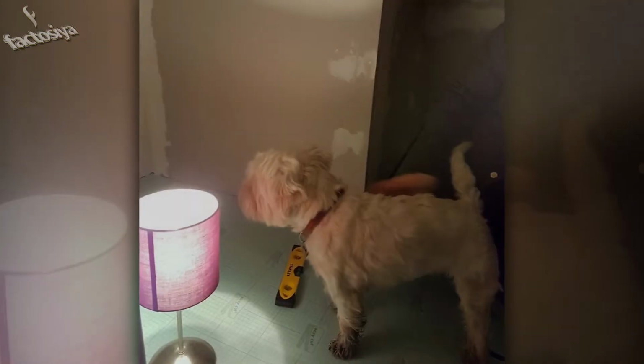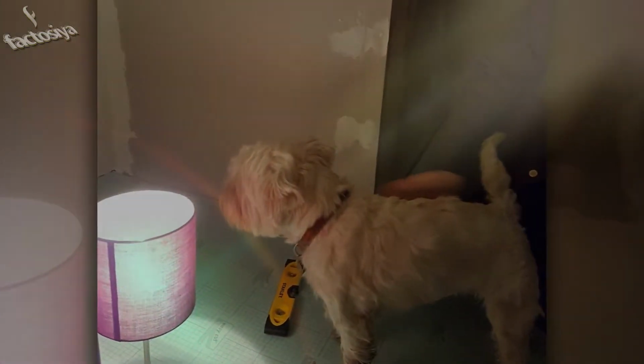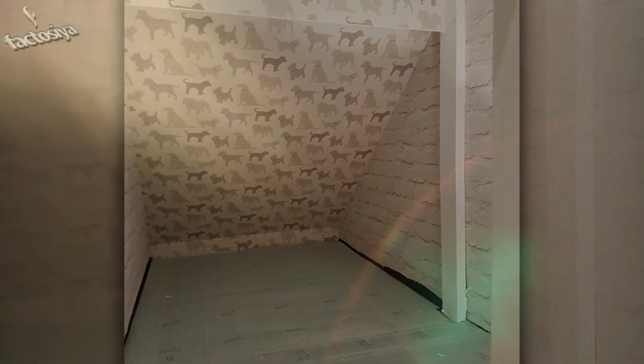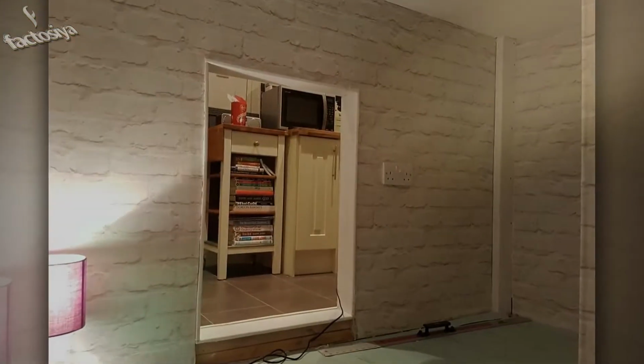I can now see what space we have to play with, bigger than I thought, around 4 square meters, most importantly. Don't want Molly to be scared of the space, so in for an early look. Definitely going to be big enough.